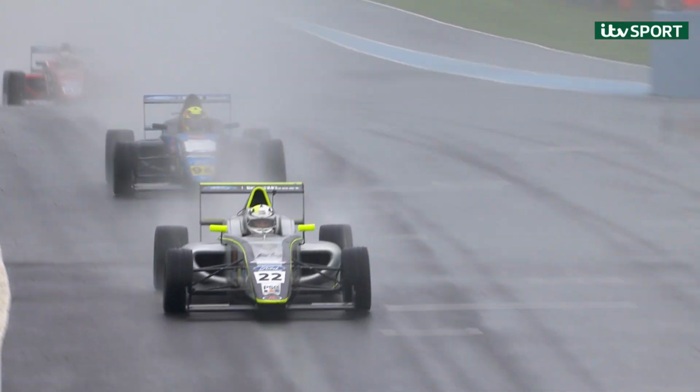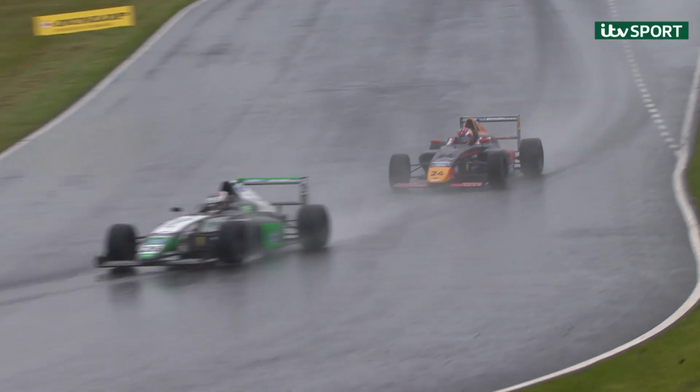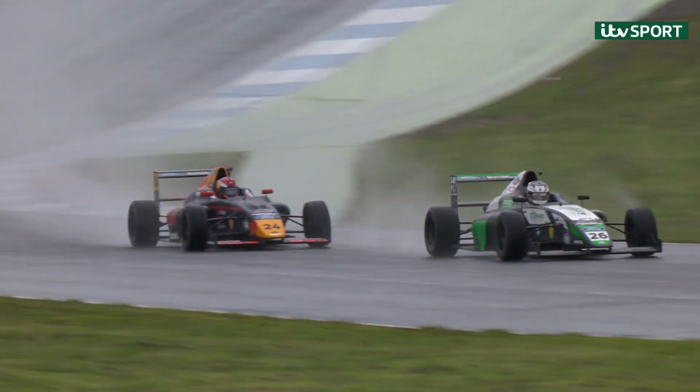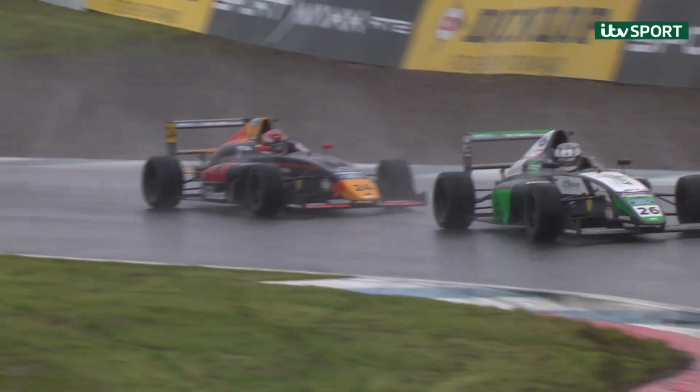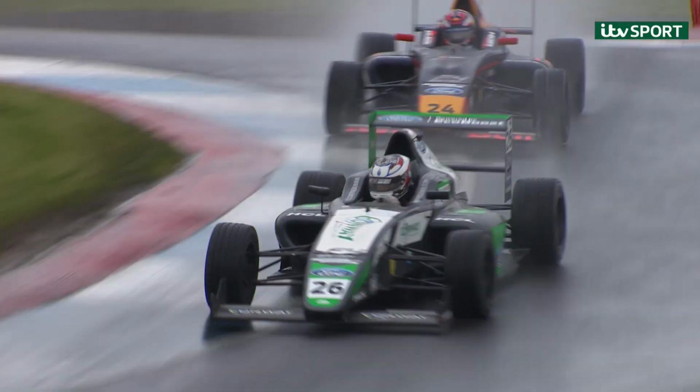So hats off to the Mexican who's really getting stuck in, and Hauger, who's last on the restart behind the safety car, has worked his way through up into 5th position. He's up ahead now of Jack Doohan, which is going to be good for him in terms of not only the overall championship, but also that rookie crown as well. Rookie title winner gets an entry for next year.